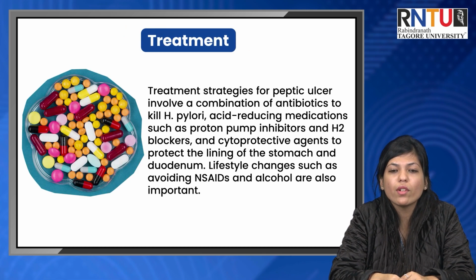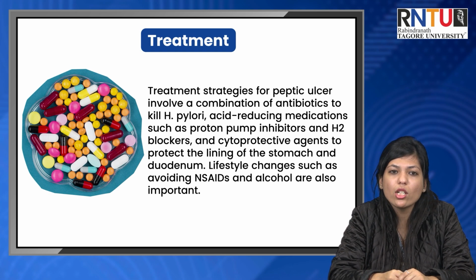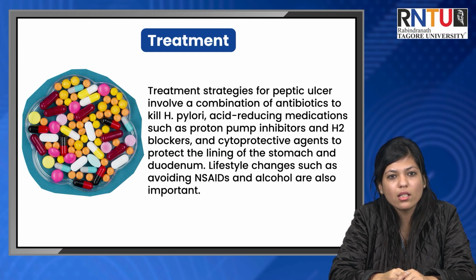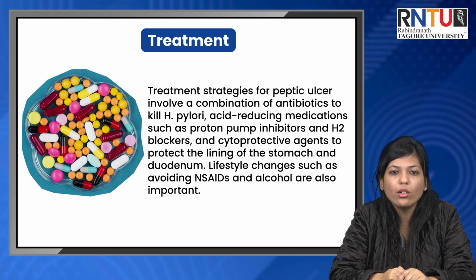Management of peptic ulcer: effective management of peptic ulcers involves a combination of medications, lifestyle changes and in some cases surgical interventions. Medications: proton pump inhibitors. These medications reduce stomach acid production, allowing the ulcer to heal. Examples include omeprazole, lansoprazole and esomeprazole. Antibiotics: if H. pylori infection is present, a course of antibiotics is prescribed to eradicate the bacteria and prevent ulcer recurrence. Cytoprotective agents: medications like sucralfate or bismuth help protect the lining of the stomach and duodenum.